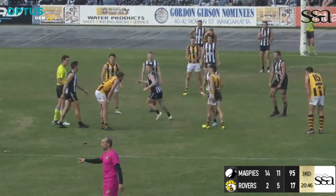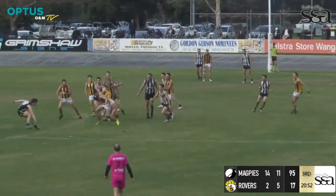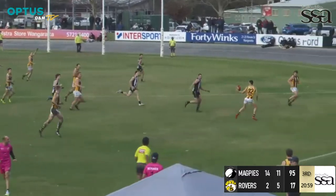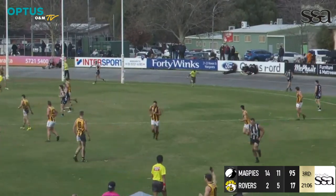Ball up inside forward 50 here for the Wangaratta Rovers. I'm surprised Dan's still with us. Of course, watching the Collingwood-Adelaide game as well. Score, please, Dan. 2 points down Adelaide with 43 seconds to go in Adelaide's half. You can start calling that one in a second. Probably more interesting than the Wang Derby at the minute, as Gerrish goes inside 50 with a tumbler for the Rovers. Out of bounds on the full.